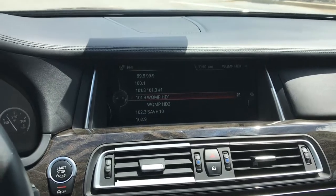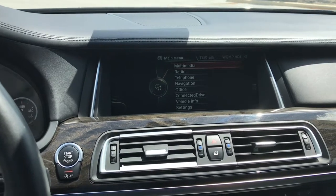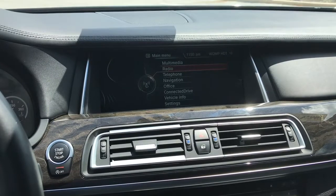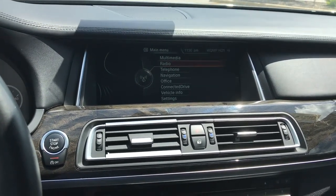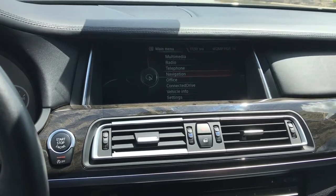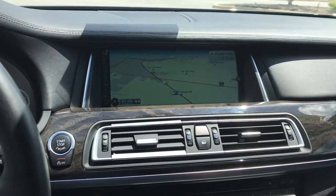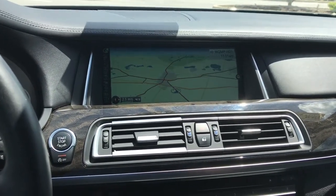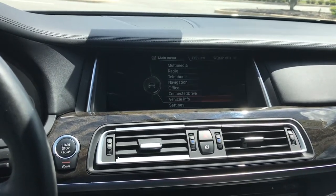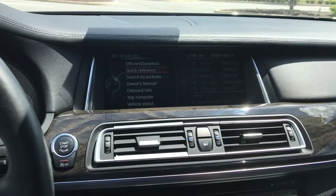10.2-inch display here in the middle of the vehicle. It does show all of your information, including multimedia, like the radio, satellite radio, USB, CD player, DVD player. You have your telephone for your Bluetooth, navigation, connected drive, all that goody. Show you the map real quick so you can see the navigation. Vehicle info will show your servicing required, owner's manual, all the settings of the vehicle, everything like that.